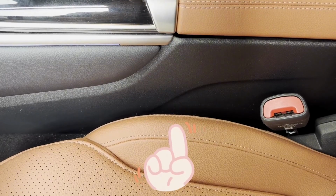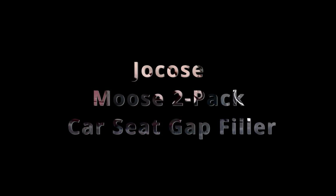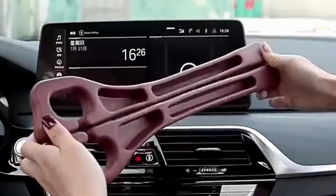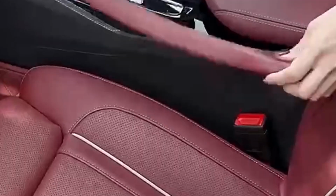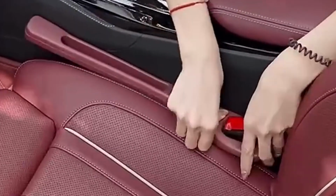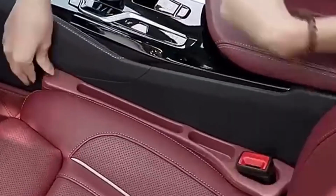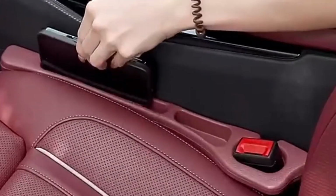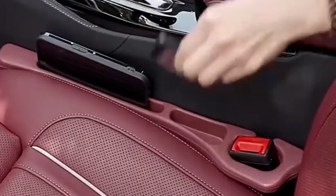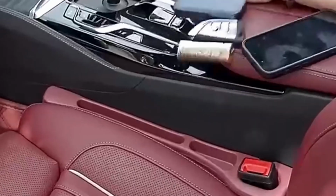Finally, on number 1, the Jocose Mousse 2-pack car seat gap filler claims the top spot for its simple yet highly effective soft foam design with a modest storage slot. Its universal fit foam wedges into most standard gaps, blocking lost items while providing minimal extra storage for cards or small change. Compared with the Supin, it lacks style and luxury features.